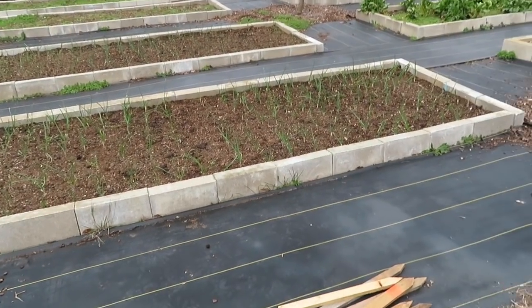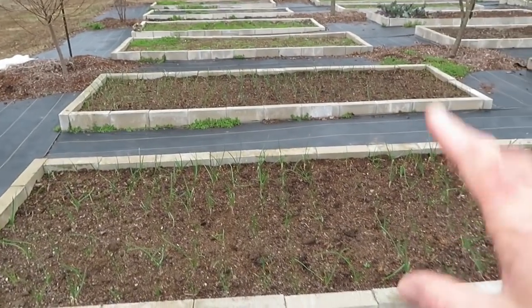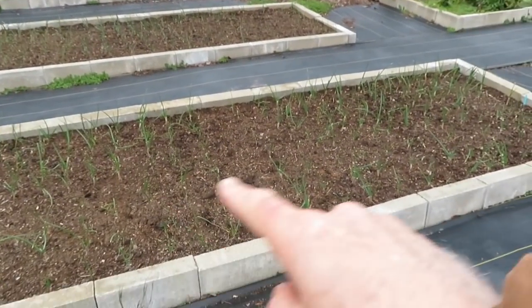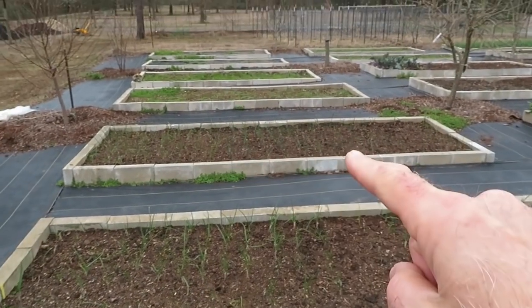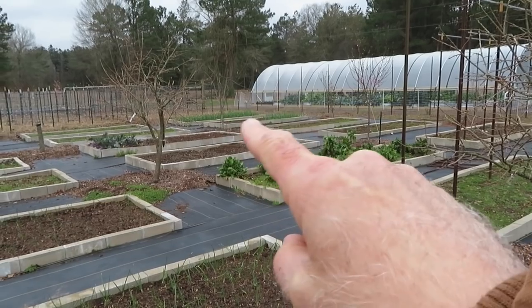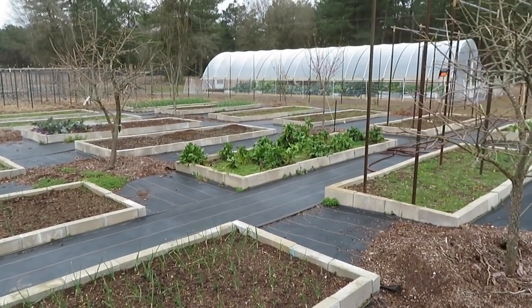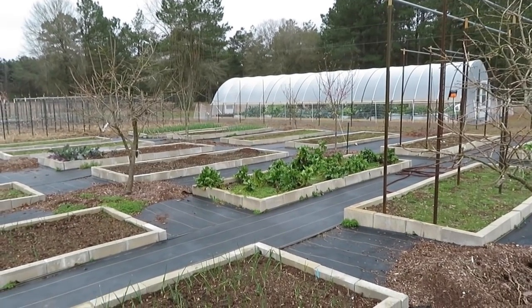I got a bed of onions here and another bed, actually two beds of onions, they're just different varieties. Bed here and the next bed here. And way in the back, right there on my finger, I have a bed and a half of Sicilian garlic. We're going to try and cover them up.